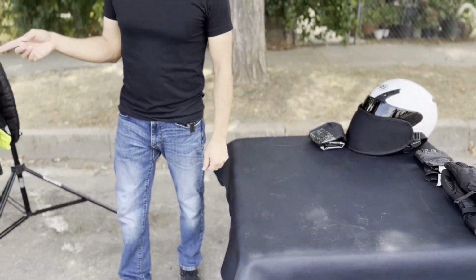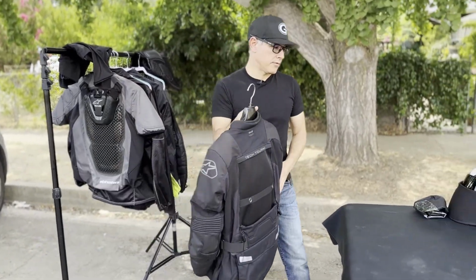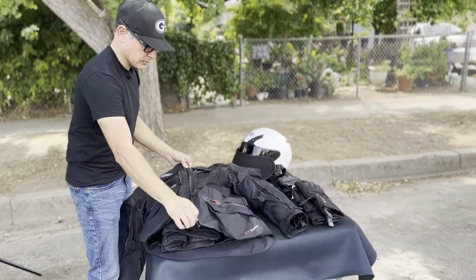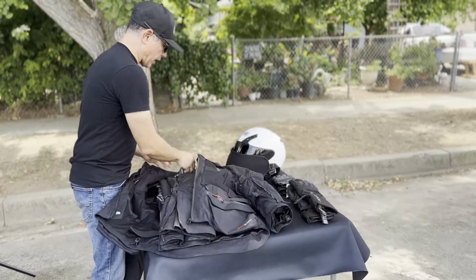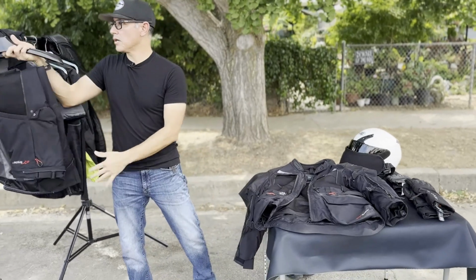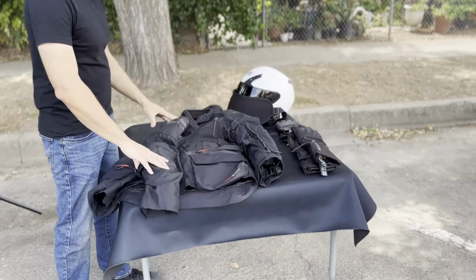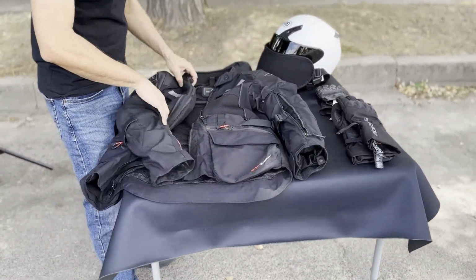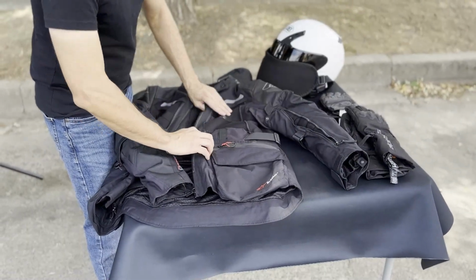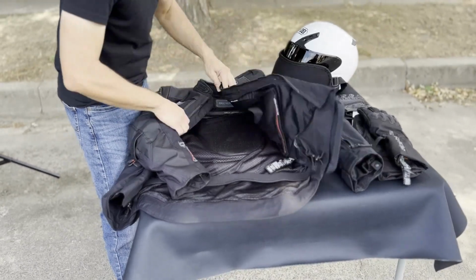Gear I use on my rides. This is my everyday jacket that I use. Alpine Stars. So you have the jacket, which gives you the protection on the elbows, your shoulders, your back, and I'll show you what else I use for that. And then it gives you the option of putting protection in the chest as well, so you can put chest protectors in it.